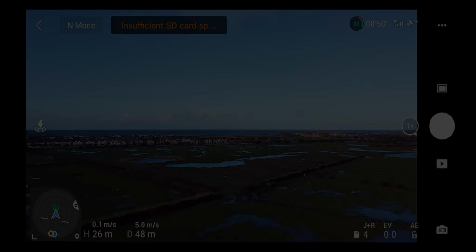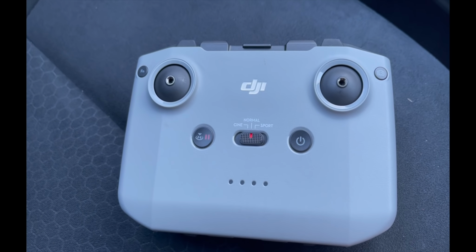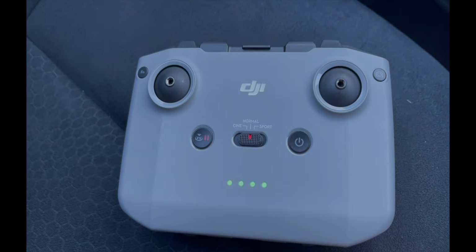Whenever I turn the RC on and the drone, it constantly beeps like this, and the only way to stop it, even by starting it again, it does it again, is you have to do an RC calibration. I've had to do this probably 6 or 7 times since this update just to stop that beeping.